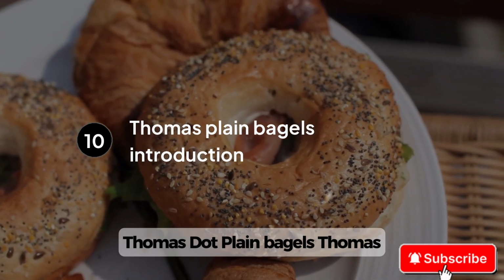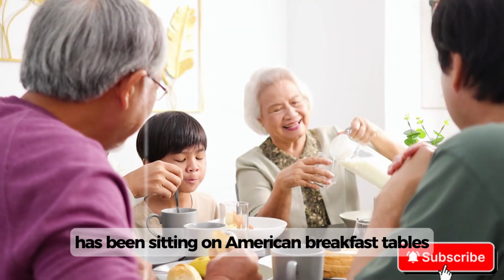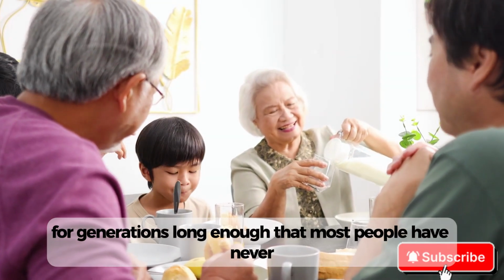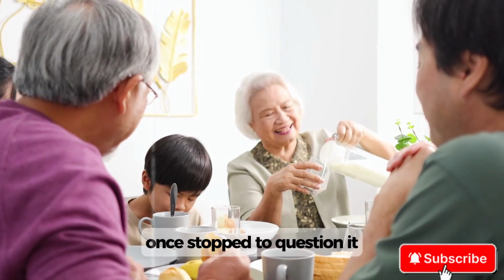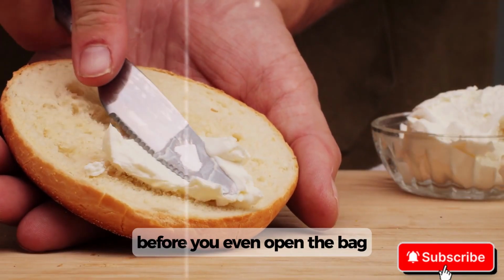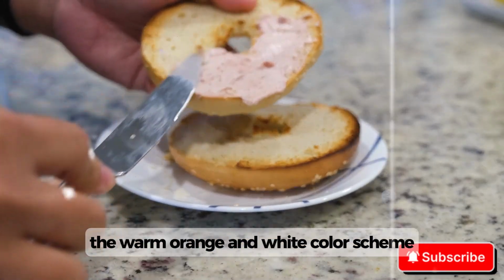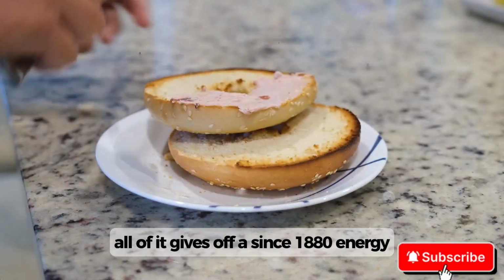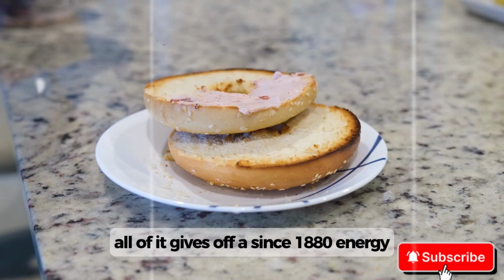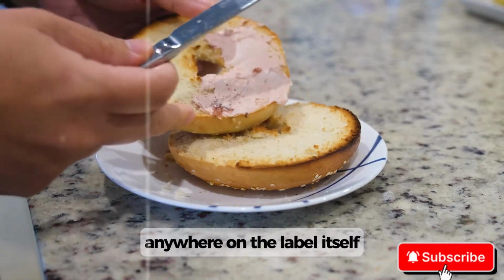Number 10. Thomas. Plain bagels. Thomas has been sitting on American breakfast tables for generations, long enough that most people have never once stopped to question it. The name feels like an institution before you even open the bag. That old-fashioned script running across the packaging, the warm orange and white color scheme, all of it gives off a since 1880 energy even in places where that founding date is not printed anywhere on the label itself.